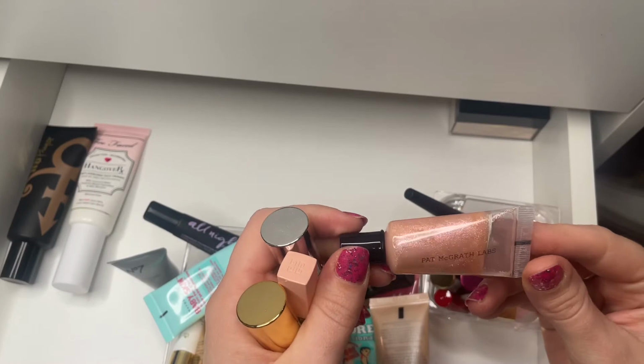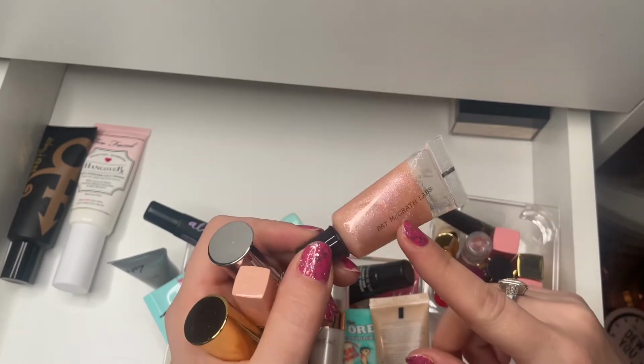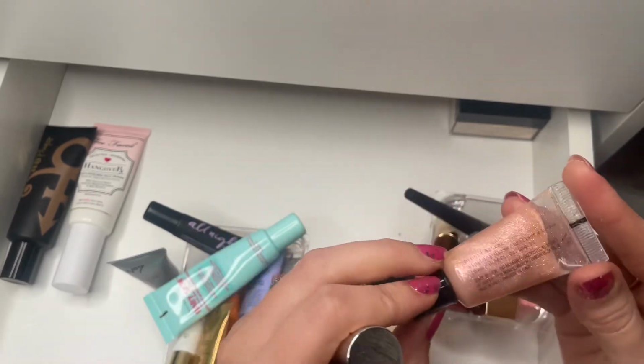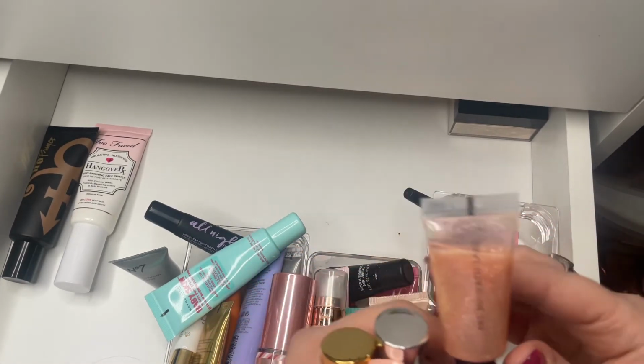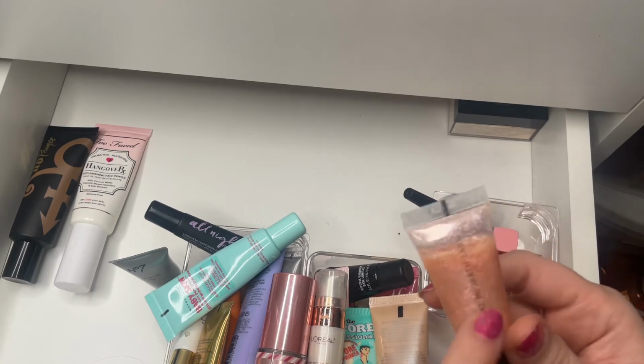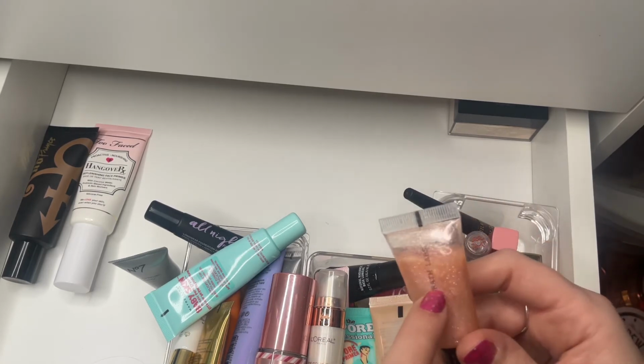From Pat McGrath, this is a highly, highly reflective lip gloss here. This is in Bronze Astral, and it is one of my favorites in my collection. So, so good.